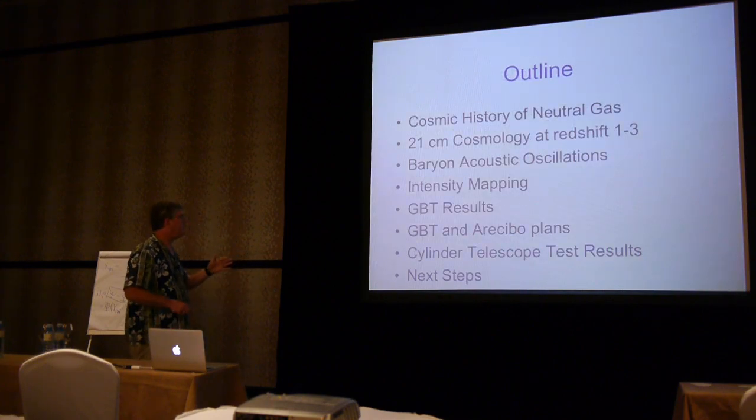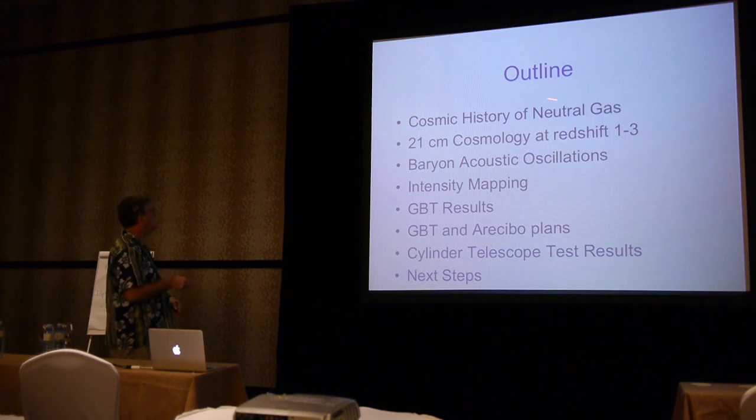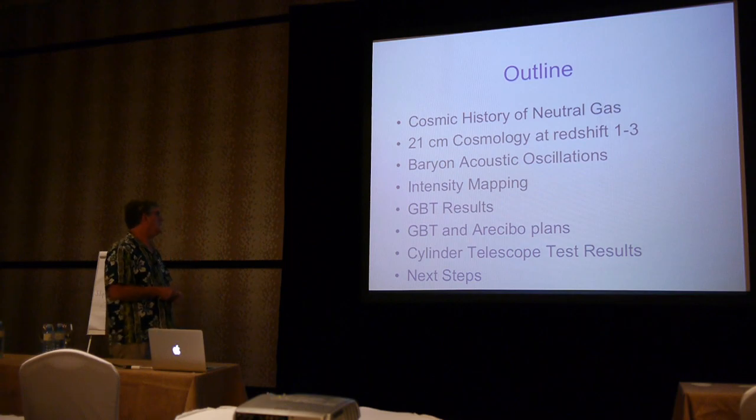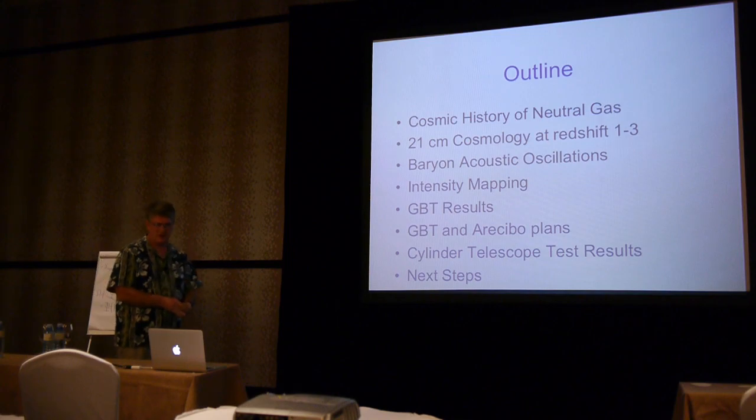I'll go through very briefly the cosmic history of neutral gas. This could be an entire hour lecture, but I'll go through it very quickly. We're going to focus on low redshifts. That's where I'm working right now most aggressively. We intend to do a baryon oscillation experiment with 21 centimeter intensity mapping. That's a dark energy test. I'll explain what intensity mapping is and why it's useful. Then the GBT results that were published a few months ago in Nature, and then some data from GBT since then, and then I'll start talking about the cylinder telescope.